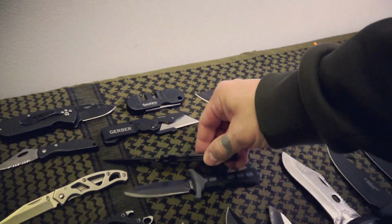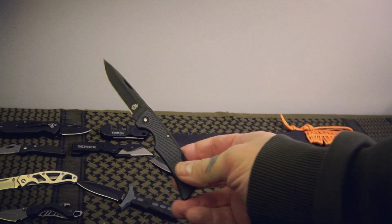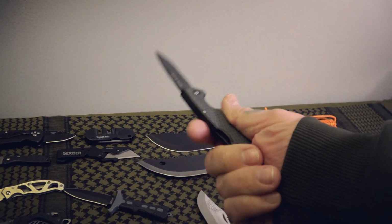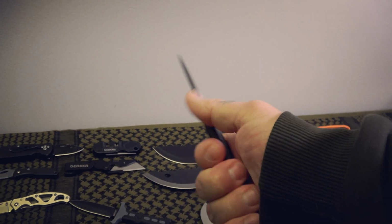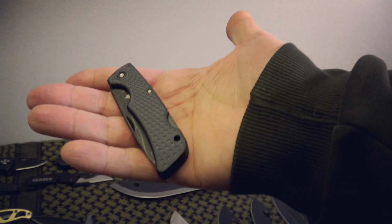I got another Gerber knife here. This is the US1 pocket knife, and I thought it was going to be this cheap piece of crap knife, but it's got a super sharp blade, and I keep that in my pocket once in a while.